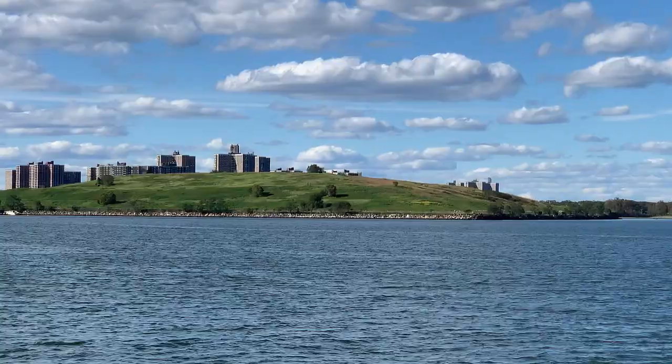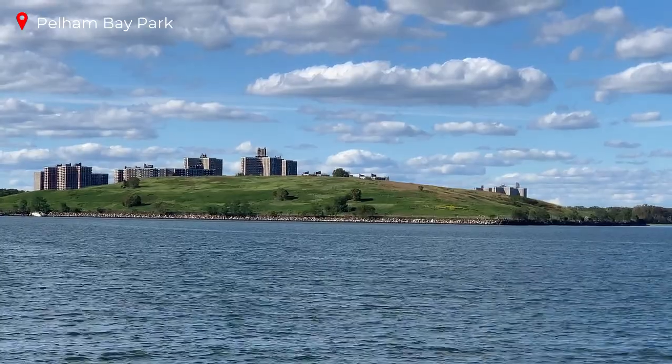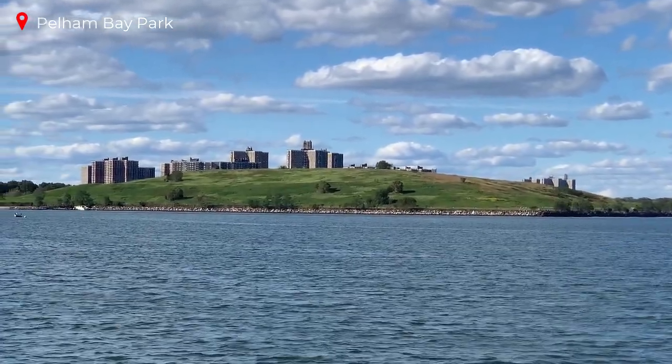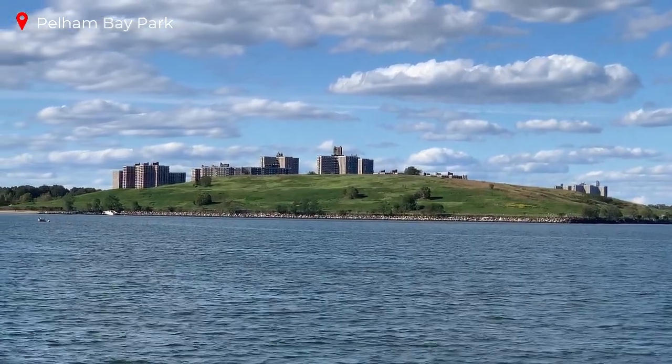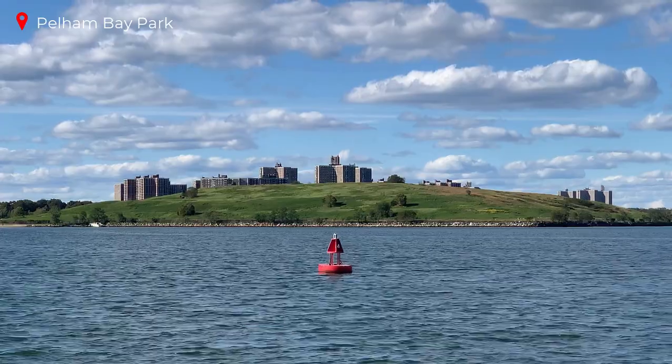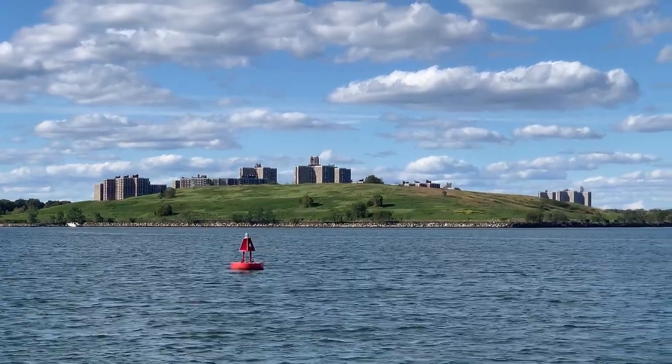The Hutchinson River is actually a stream that starts off in Westchester County around the Scarsdale area and then flows south. It's freshwater and mixes with salt water once it arrives in Eastchester Bay here in Long Island Sound area. We're now in Pelham Bay Park, the largest park in New York City. In the foreground is a landfill, and in the background is Co-op City, the largest housing cooperative development in the world. The red buoy here marks the entrance to the Hutchinson River, which is only navigable in its southern portions.